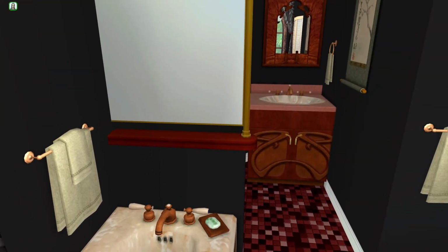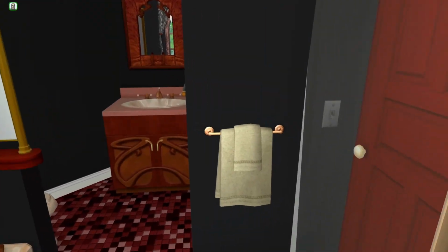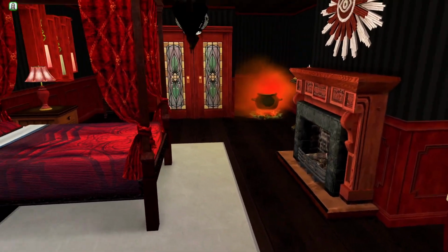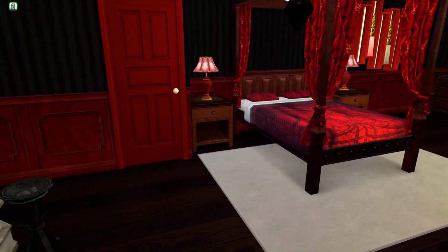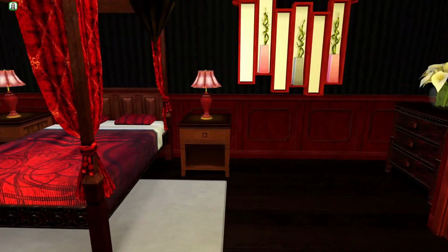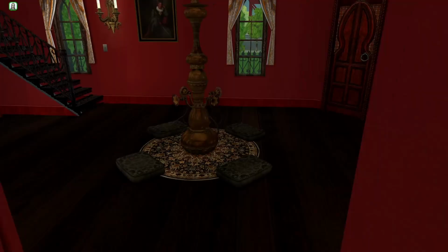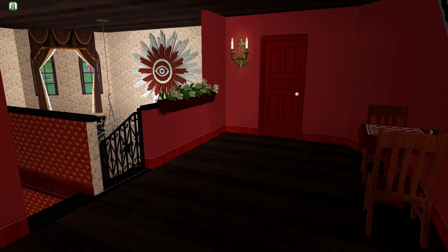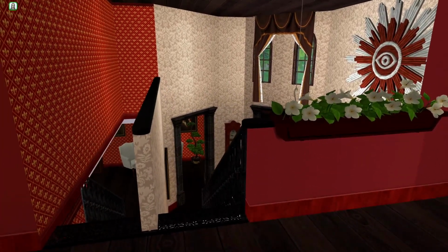Like I said, I tried to use tiles and wallpapers and things that I don't always use. I wanted this house to feel old and put together over the centuries, but I also wanted it to feel like modern Sims lived here. So you'll notice that with some of the bedspreads, the eclectic artwork. Hopefully it comes through. So I wanted it to feel dark and gothic, but also old world.